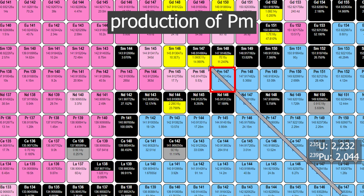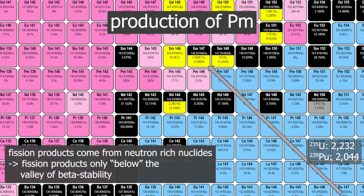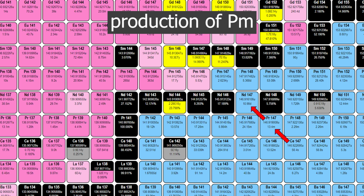The other isotopes are also produced in nuclear fission, but the most long-lived promethium-145 is only formed as a direct fission product. It's worth noting that the fission products come from a neutron-rich nucleus, uranium-235. This means that fission products are more likely to be formed with a neutron excess and then decay via beta-minus, ultimately forming promethium-147. Let's say in one fission, praseodymium-147 is produced as a fission product. This one can decay. In the next fission, neodymium-147 is formed. It can also decay to the promethium isotope.